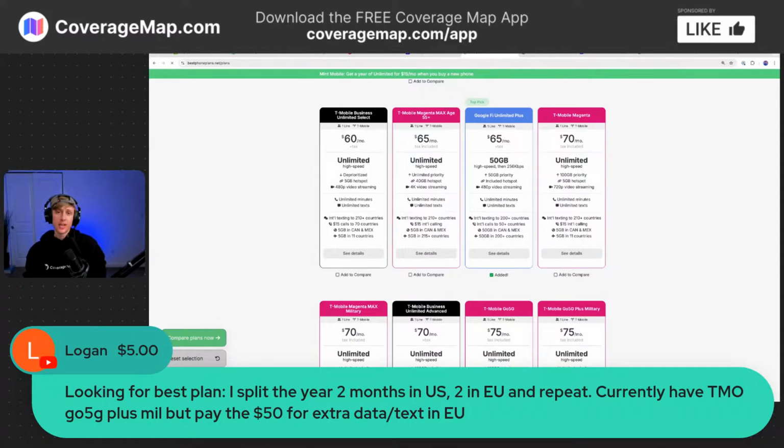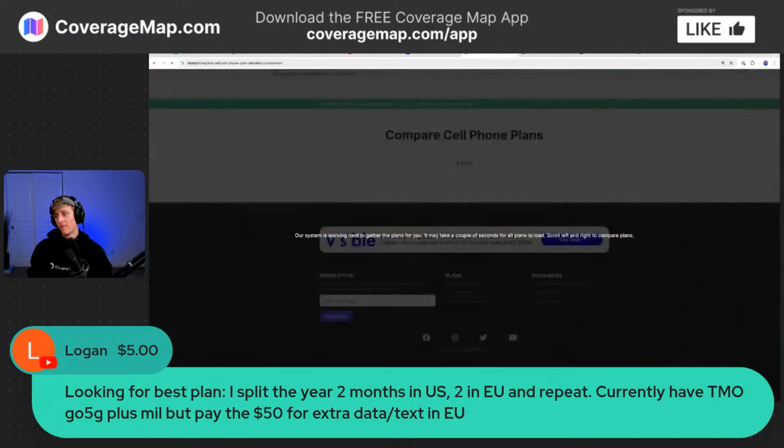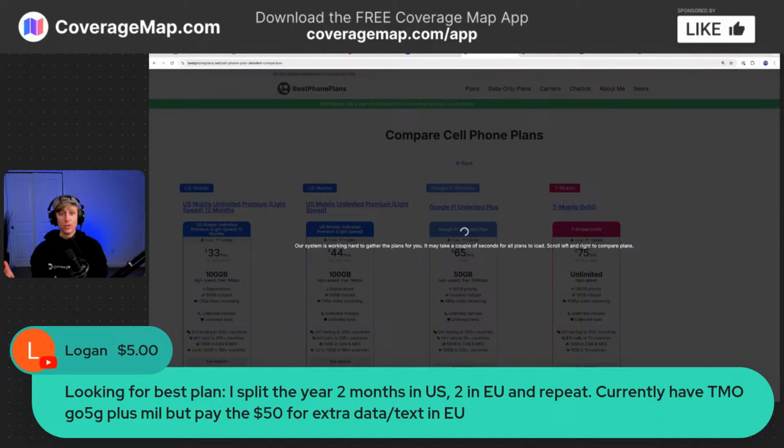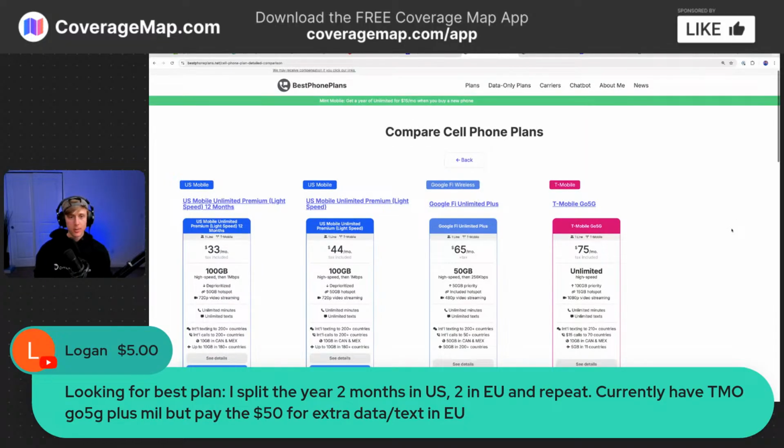And it is a tough use case. I have heard Google Fi kicking people off their plan for extended use while abroad. Now, it's unclear to me what that timeline is. I think some people are using it for like 6 months, so even longer than what you may be using it for, but it could be worth doing just a little bit of extra research into that as well. All right, so we've got some options here.